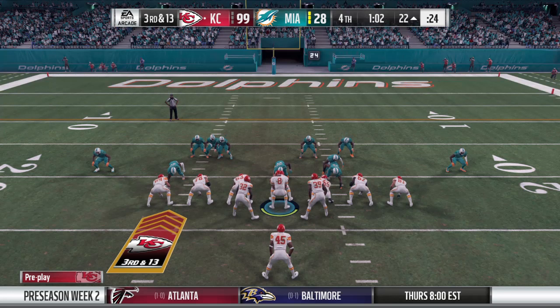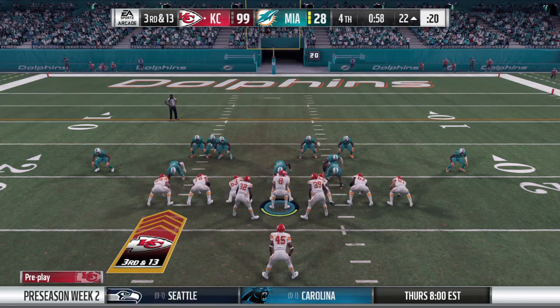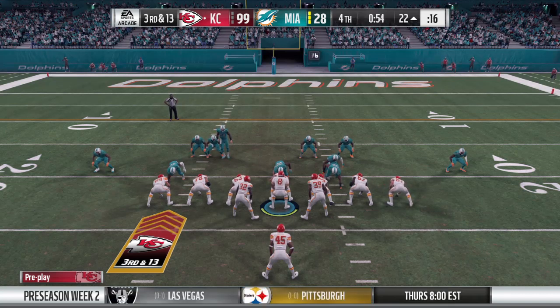Green 39! Green 39! 56. Mike, 56. Right there, 56.